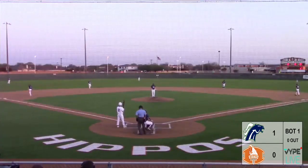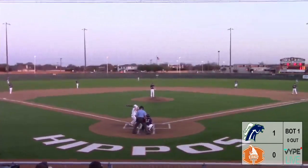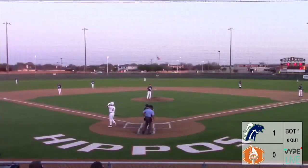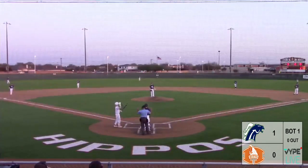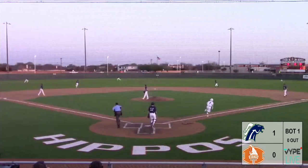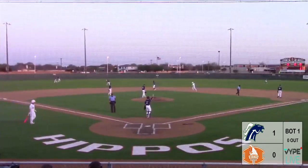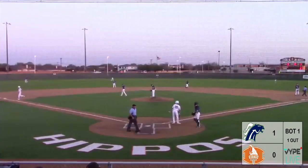Oh, nice late backdoor slider there, just misses outside, so count will go full. The 3-2 pitch swung on and fouled off towards the Mavericks dugout on the right side. 3-2 pitch, swung on, lofted into shallow left field. Morin, the left fielder, is over there to make the grab for the first out of the inning.